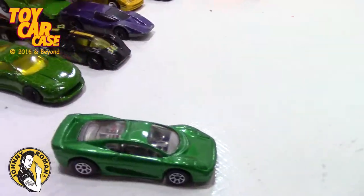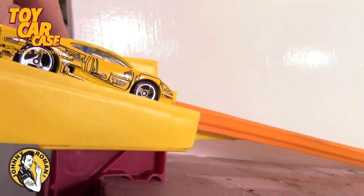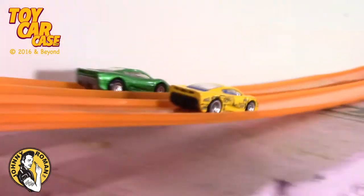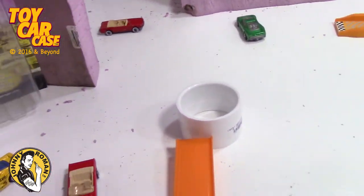Now this one, I think, and this one are the same. So let's race those two. Yellow against green. Got them on there. Okay, let's see what happens. Whoa! Those are pretty crazy fast.